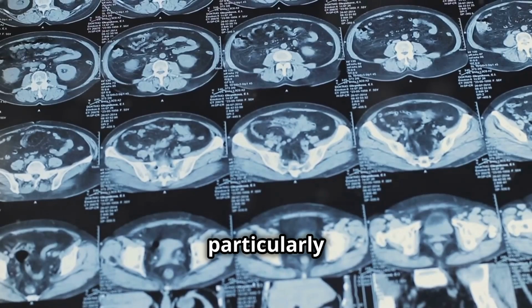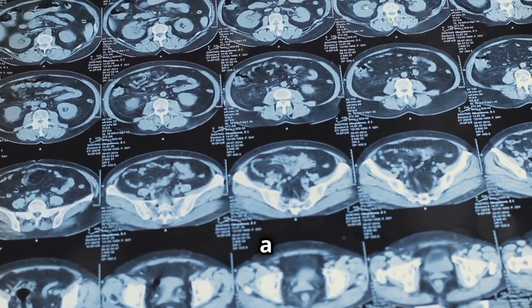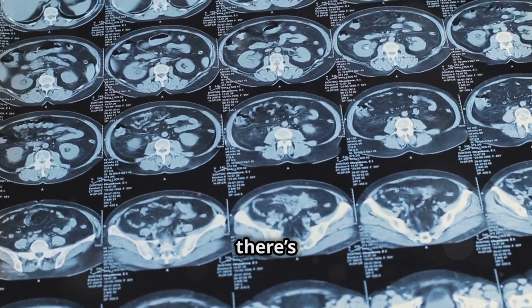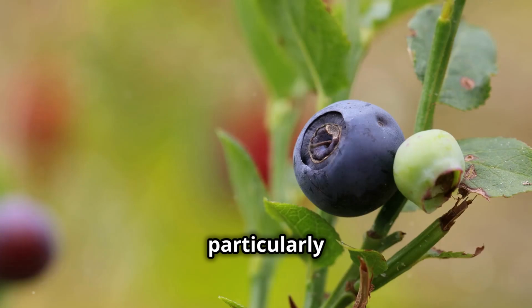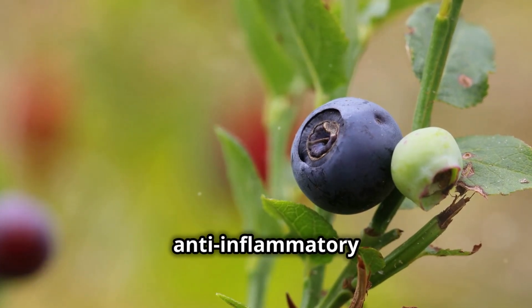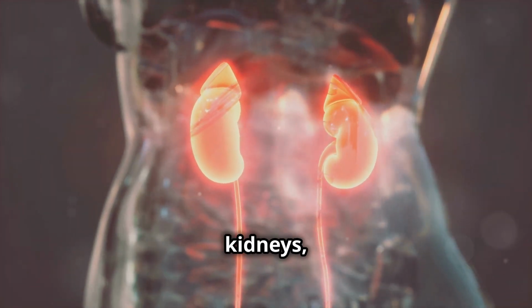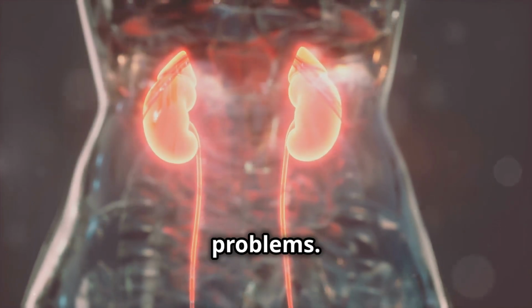This can be particularly helpful if you're dealing with high creatinine levels, as it gives your kidneys a helping hand in removing this waste product from your bloodstream. But wait, there's more. Cranberries are also rich in antioxidants, particularly a type called proanthocyanidins, which have been shown to have anti-inflammatory properties. This means they can help reduce inflammation in the kidneys, which is often associated with high creatinine levels and other kidney problems.